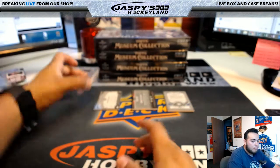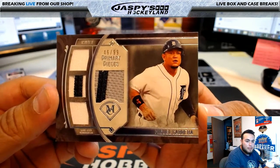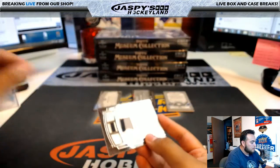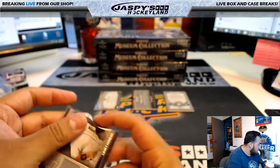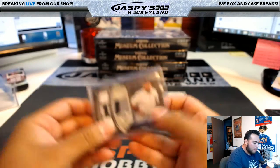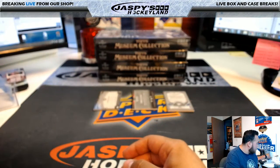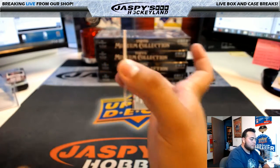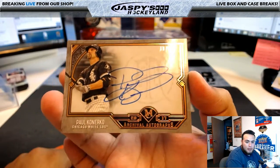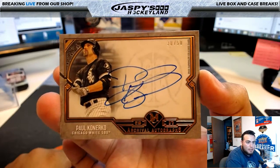Alrighty. First hit, we have Miguel Cabrera, 46 of 99, primary pieces. And it is also game used memorabilia. Nice. Detroit Tigers, another hit for Jason K. Next one. We have Paul Konerko, 30 of 50. Archival autographs for the Chicago White Sox. Last spot mojo, John C.